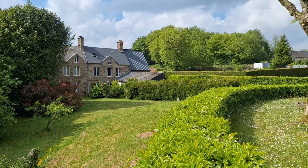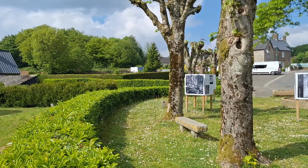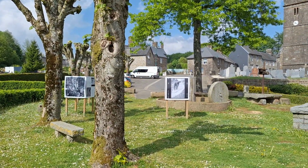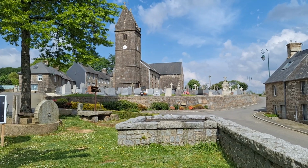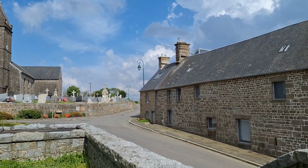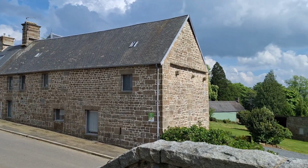I think someone said A Place in the Sun did an episode here, which is comical really for Normandy, but one of the houses in this town was featured. Normally, with A Place in the Sun, you think of Spain and stuff like that. Anyway, lovely town, lovely part of the world. If you ever get a chance, do visit. You can see the granite buildings there.